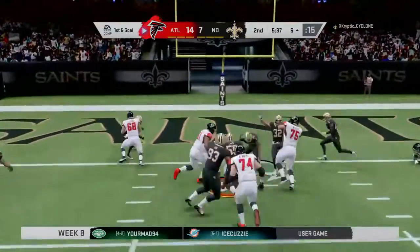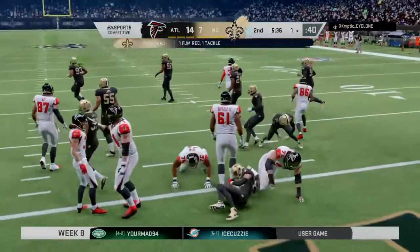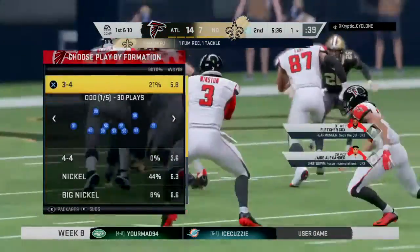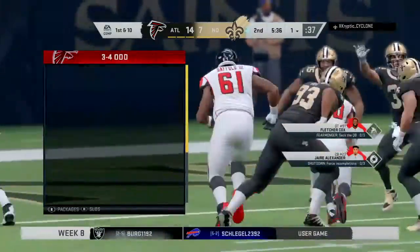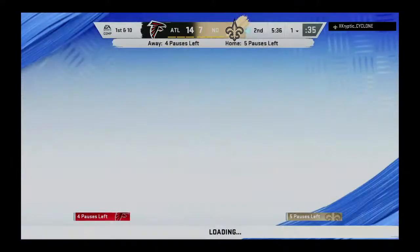They'll run with Lindsay. Fighting for the end zone. He lost the football. It's out. And this is picked up by the Saints. And a big turnover there as his guys will get the football back.